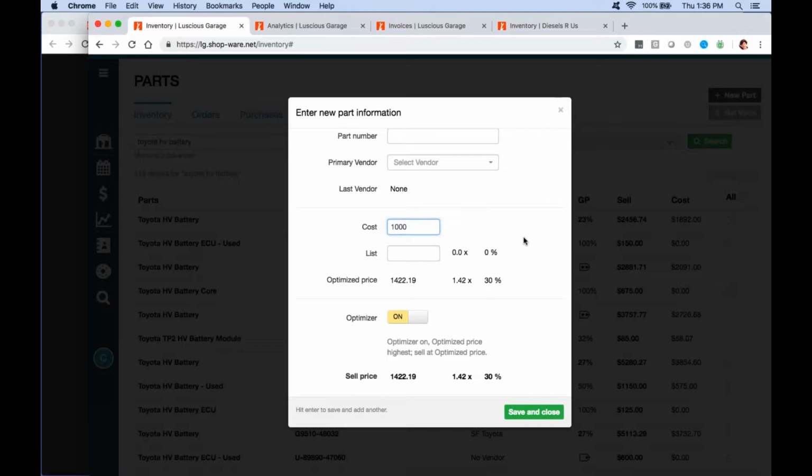So some people think this is going to turn on and my pricing is going to go completely insane. I'm going to have a brake job today that's $45, or let's see, it's probably too low. Let's say it's $110 for my brake job, and then I look at it tomorrow and it's 140. Big jump, right? Practically 30%. No, in fact, the changes that are going to be made are very small, and they will get even smaller over time, because the effort that the optimizer has to make to deliver you your target GP is smaller and smaller as you're following optimized prices. And I will show you that as an example in Luscious Garage's analytics here in a minute.